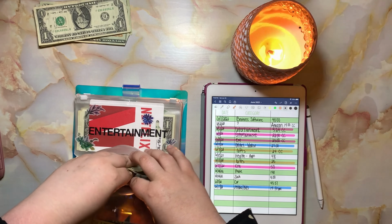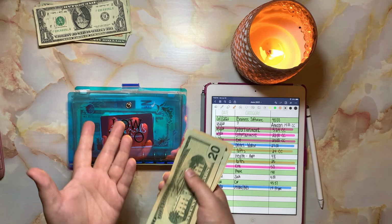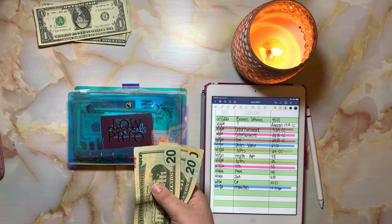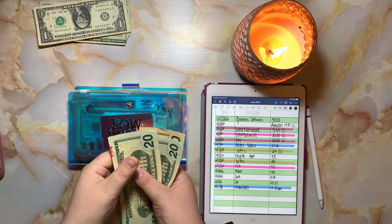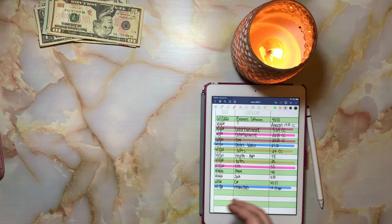This one took a little bit of a hit for Father's Day. So happy Father's Day to everyone if you're celebrating. 20, 40, and 50 going in our back to bank pile.